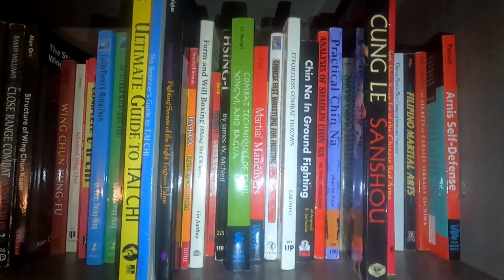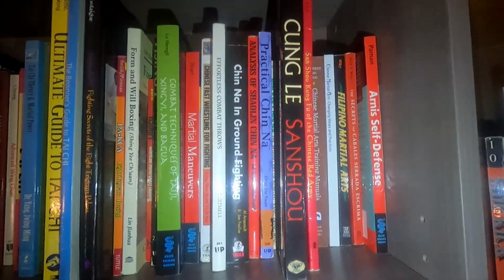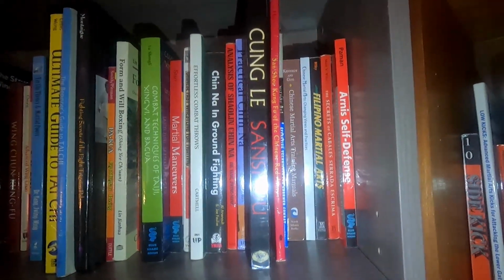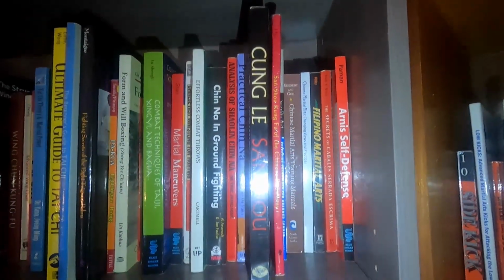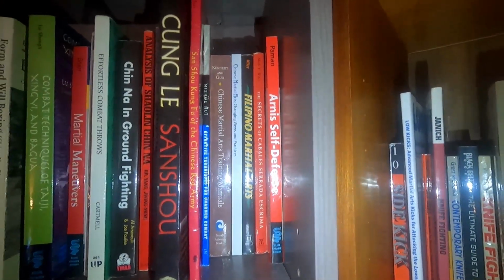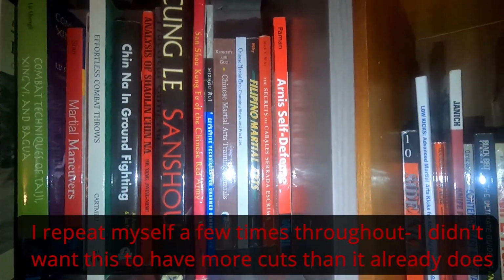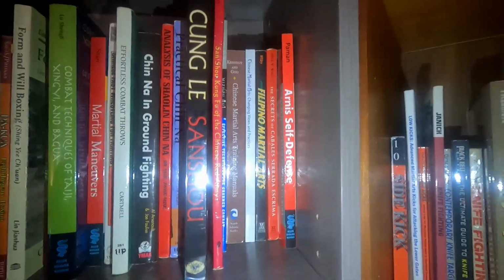From there we go on to throws from Shuaijiao and other Chinese arts, and locking like Chin Na. Then we get to the Sanda, the full contact fighting elements, and finish that up with a few books that give us a historical point of view. Then we get on to Filipino martial arts, like Arnis, Eskrima, and Kali, though I don't think I actually have any Kali books.